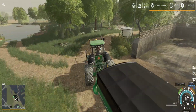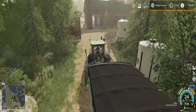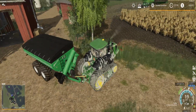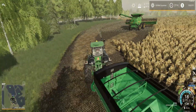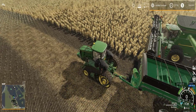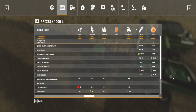So this big tractor is mainly for hauling the chaser wagon around and using for the high-speed discs. The 9R will go pretty much on the planter. We probably will hook the plow or planter up to this also. Alright. That should empty this guy out all the way.